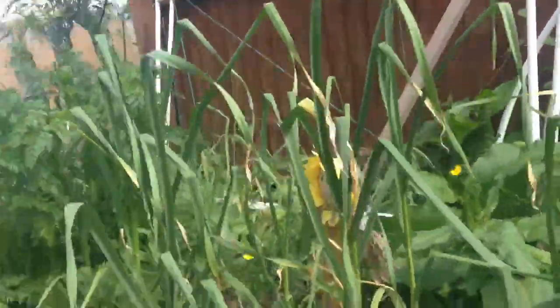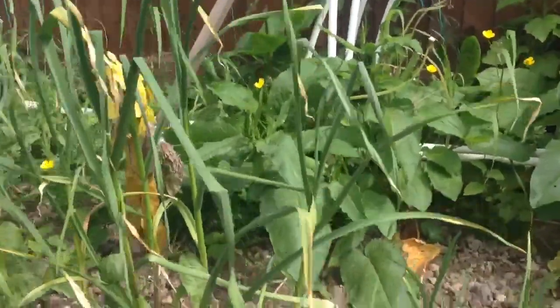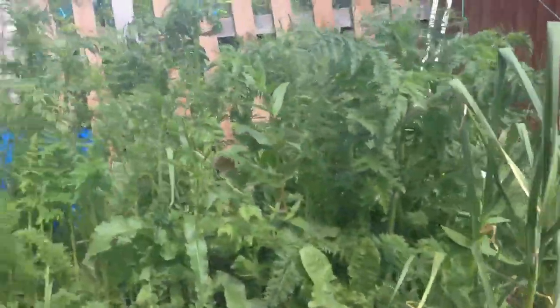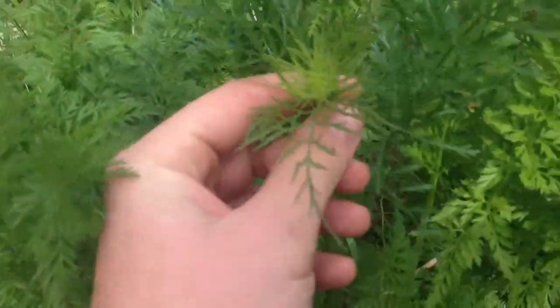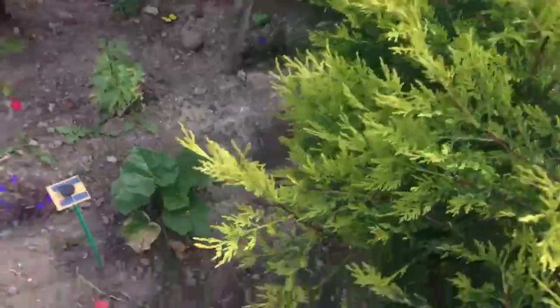Garlic. Quite big and healthy at the minute. A couple of weeds. Carrot, I'm leaving these to go to seed because, let's face it, you can never have enough carrots on the go. There's no plant to put in. This year's apple tree. This was a new one. Looking now, but I might get one or two apples off of that lot.